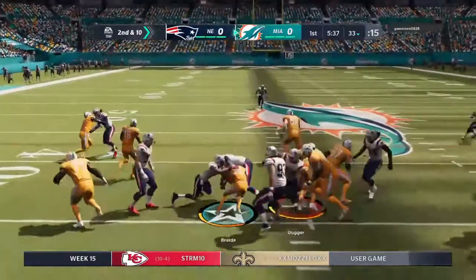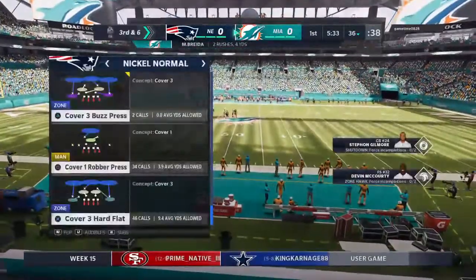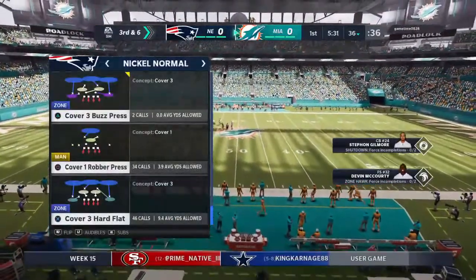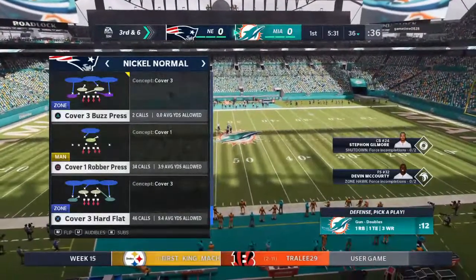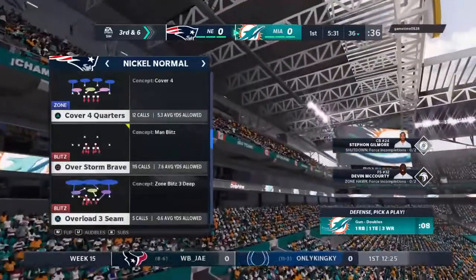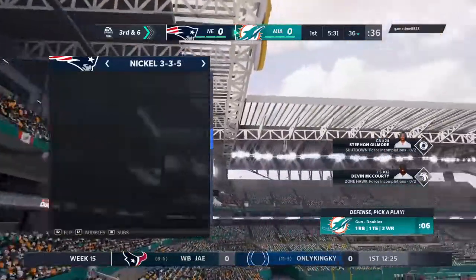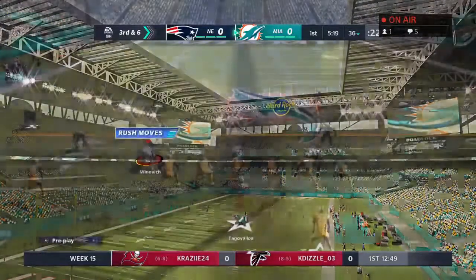On second down, a run with Breida. Takes this one across the 35 to the 36, a gain of about 4. Tackle made at the 36. Some of the most unselfish players on any football team, defensive tackles, because we ask them to just eat up blocks and allow other people to make tackles. But when he can make a play himself, as we just saw there, that's a big day.